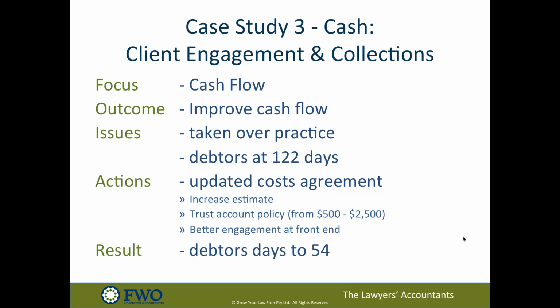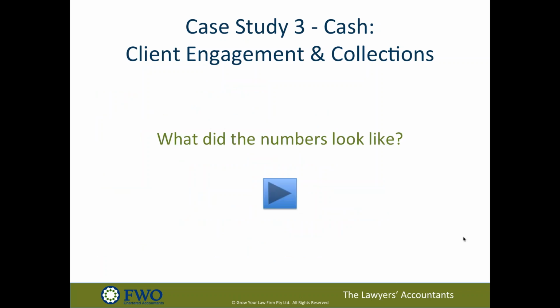The result was that over time, their debtors' days reduced down to 54 days. But most importantly, the majority of those debtors' days that kept those debtors' days up to 54 were the old debtors that were engaged differently. So for quite a period of time, they were running debtors' days of 15 days on their new files under the changed cost agreements and engagement approach. But they were having to hold these other debtors under their old cost agreements. So it was gradually, as those matters were finalised, those debtors' days came down. So let me just show you a bit of an impact now about what happened with that.